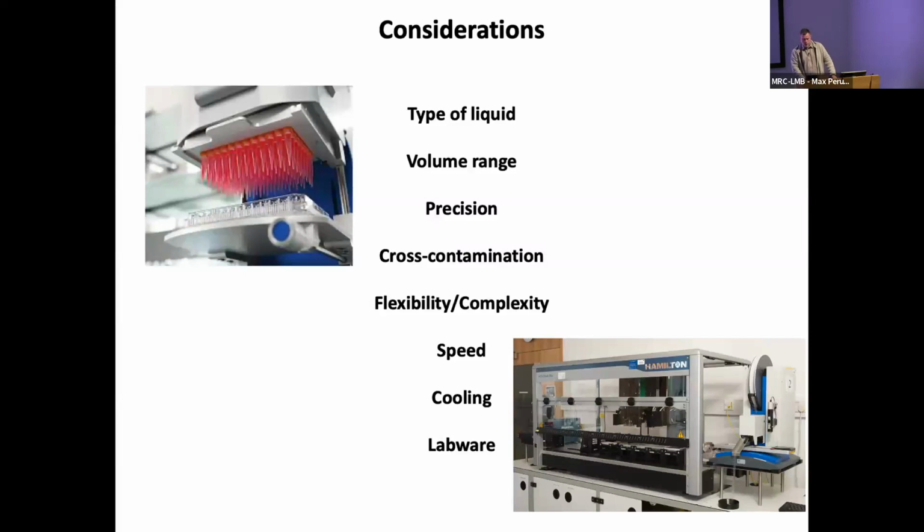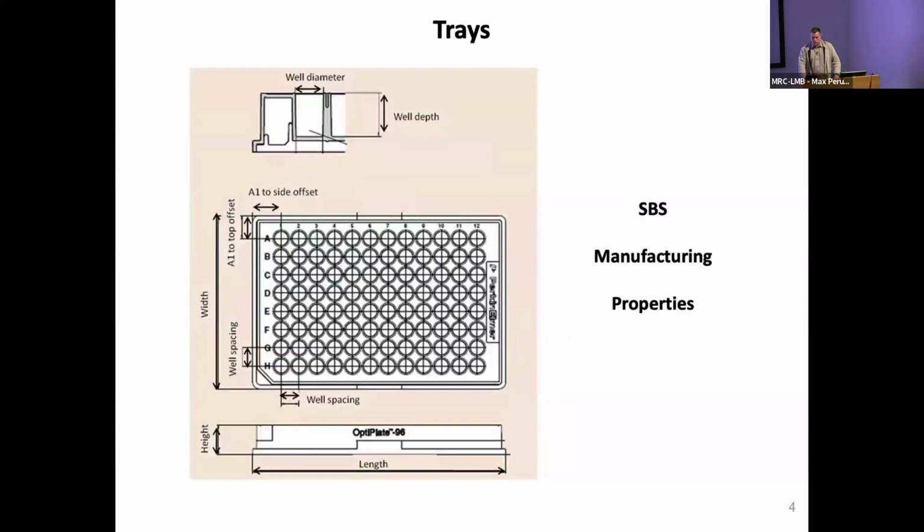And then the labware. Before, labware was just tubes and plates. Before there were, let's say, 10 plates available on the market. Now there are a few hundred, so it's a bit of a headache now. But it's very important to consider the details about this as well.